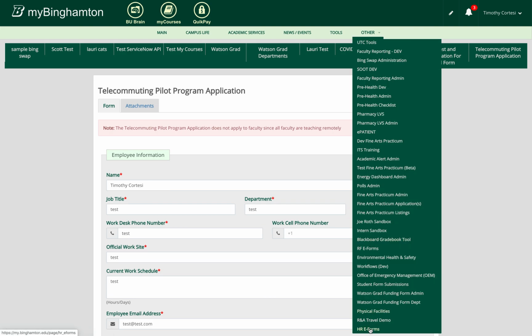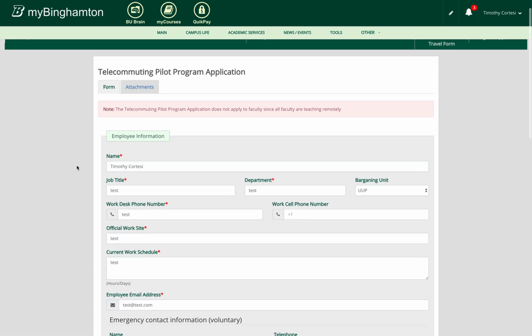Obviously, I've got a lot more stuff than most people would, and so this menu would be a lot shorter. That'll bring up this form right here. So people can just go ahead and fill it out.